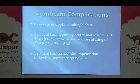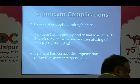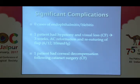There were 0 cases of endophthalmitis or blebitis. One patient did have significant hypotony in 3 weeks' time because of severe leakage, but we could easily stitch it back, because this affords us to stitch the conjunctiva to conjunctiva back, and we achieved a better result at the end of it.